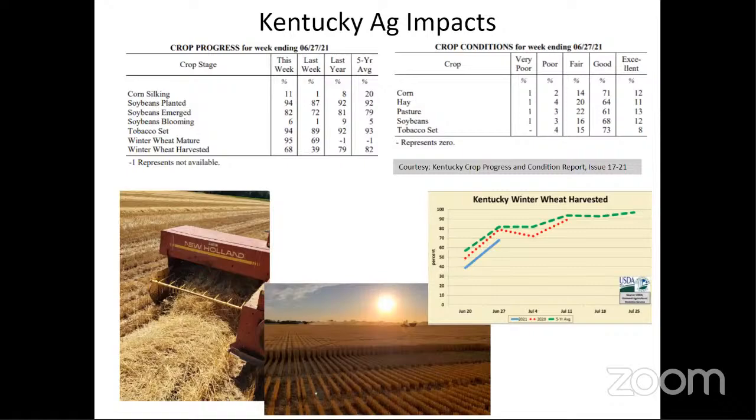So all in all, agriculture is in pretty good shape this year. If you look at the crop progress, everything's pretty much on schedule or maybe a little bit behind, especially the winter wheat harvest. It's normally supposed to be at 82%. It's only at 68%, but you see in the past week, it made big gains. A lot of the winter wheat finally matured, after being delayed from the cool weather we had back in the spring. As it matured and we had a nice dry week, a lot of farmers were able to get out there and harvest it. So it jumped up almost 30% in the past week.